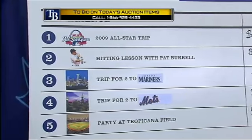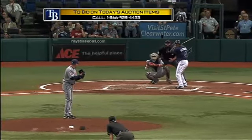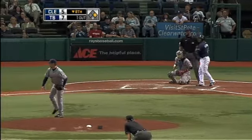And they sold out those $100 packs. They had 200 of them. They were all gone early. And that was a great bargain as well.